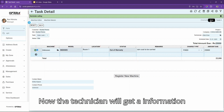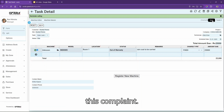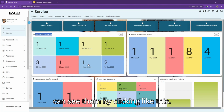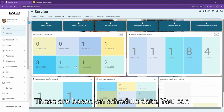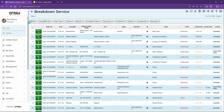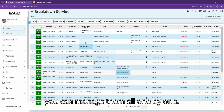Now the technician will get information on his phone that he needs to address this complaint. The complaints we entered are presented here in the open service request, and we can see them by clicking like this. These are based on schedule date. You can also look at all the list of complaints by going to this breakdown service, and you will see all the complaints and you can manage them all one by one.